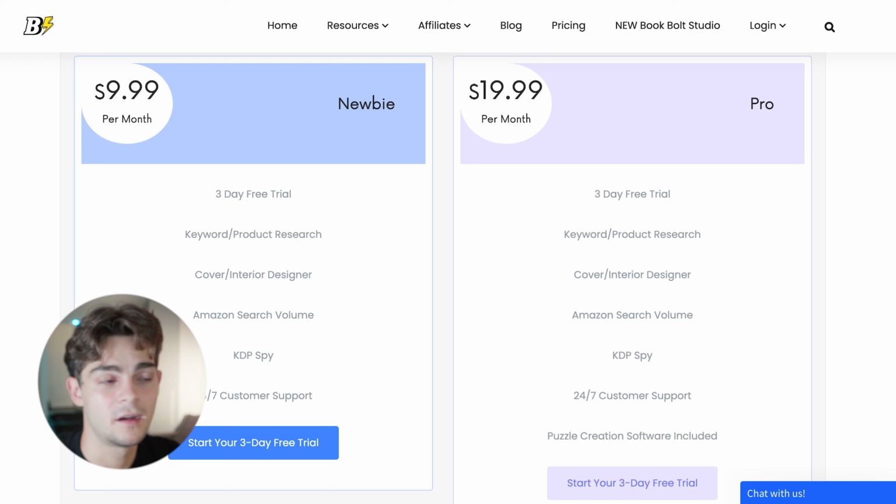And the next steps from here are make more books, because the more you have out there, the more potential you have for people discovering your books, making sales. You don't have anything to lose because you're not spending money to do it, other than the Book Bolt subscription, which is $9.99 or $19.99 for the Pro, which you'll pay off after you sell a few books. And then for payment, you get paid 60 days after your first sale, and then every single month after that.